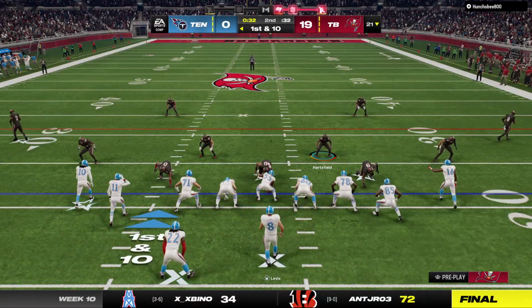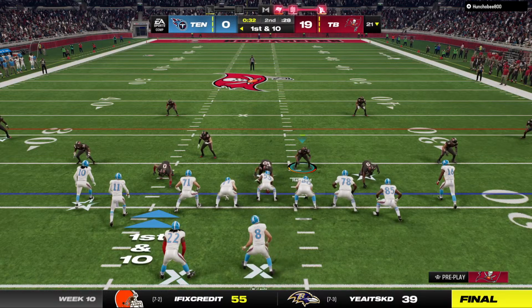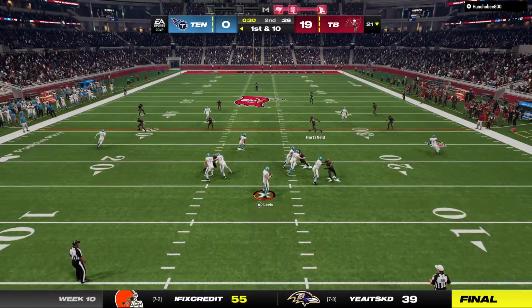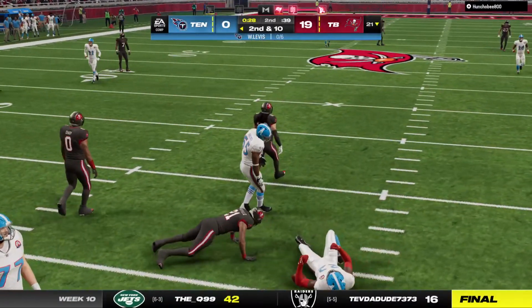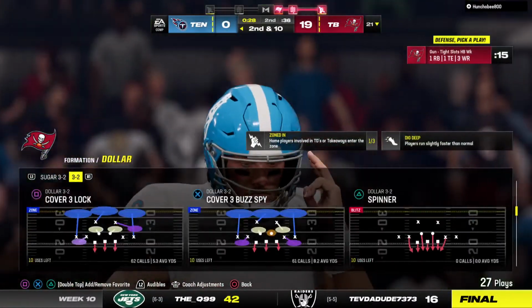Tennessee offense about set and ready to go. I don't think they need to be reminded of the situation here. I mean, the clock is dwindling. 3-score deficit waiting for them at halftime unless they can get something on the board here before intermission. And this will be incomplete. Physical play on the football there, and it's second down.